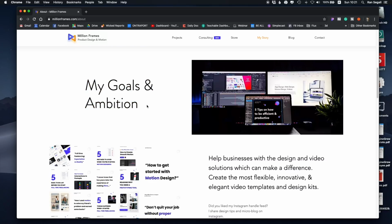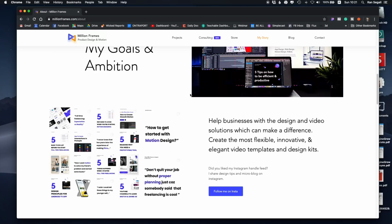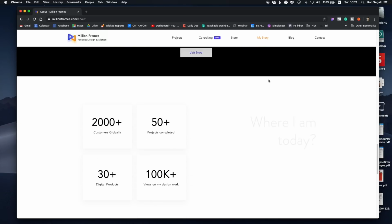My goals and ambitions. You know that people who define goals and ambitions for themselves, they're A players, and you want to work with them. Even as a client that comes to hire, yeah, I want to know that the designer that I'm working with is ambitious. And I loved seeing this right here. So yeah, I like this. I like this page a lot.